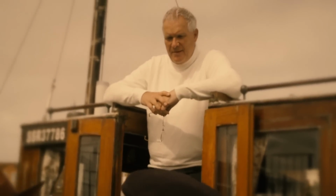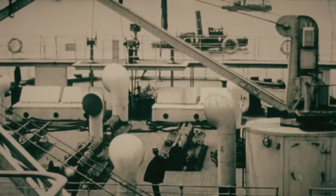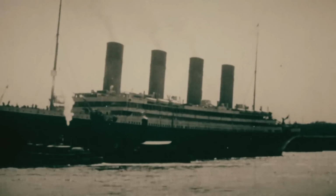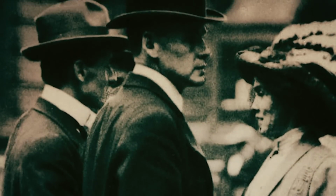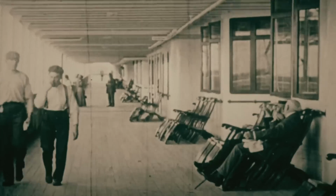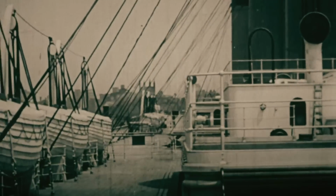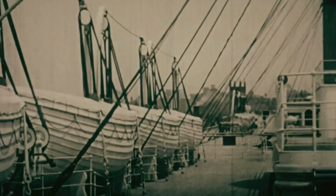Because he had proved himself to be a remarkable seaman with nerves of steel. In April 1912, Lightoller was second officer on the most famous ship in the world, the Titanic. Age 38, Lightoller was a very experienced officer. He was described by his Titanic colleagues as being a hard case, a really tough guy. On the night of the sinking on the 14th of April 1912, Lightoller was in charge of the lifeboats on the port side of the ship.